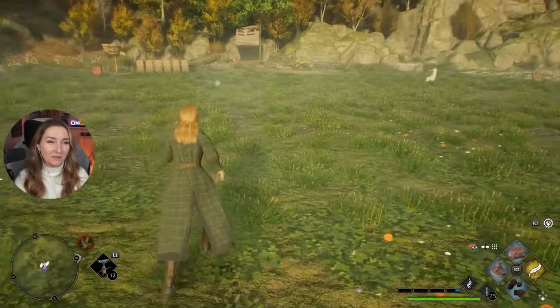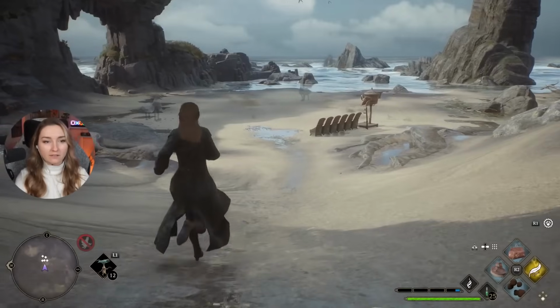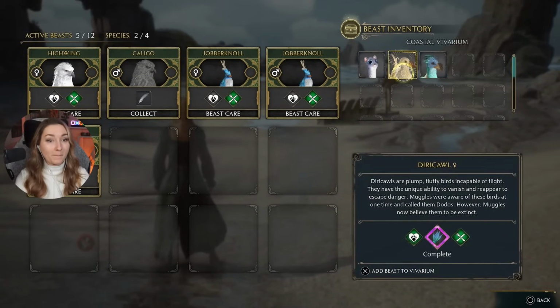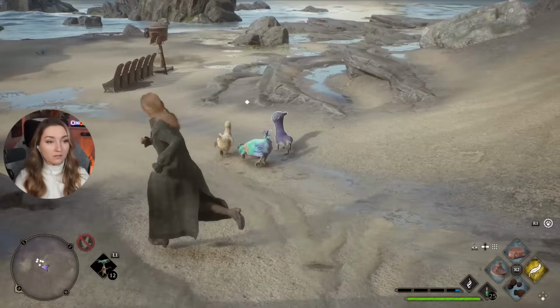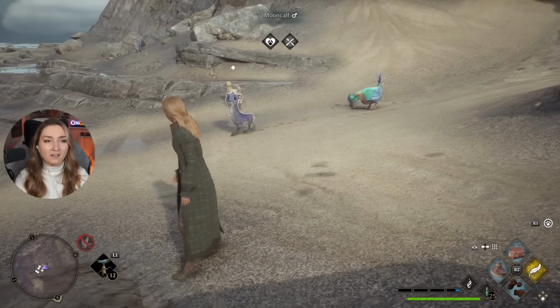Day made. Okay, let's go put the other ones in the other vivarium. This is the only other place that it would make sense to put these. So let's put the birds on the beach. And then you know what? Let's have the moon calves try to... Oh my god, it actually kind of looks good out here.